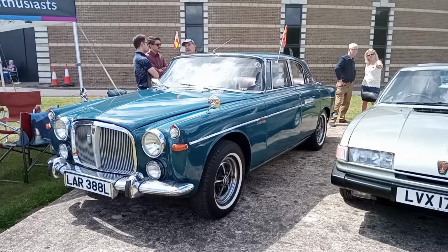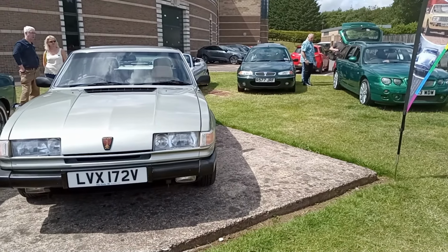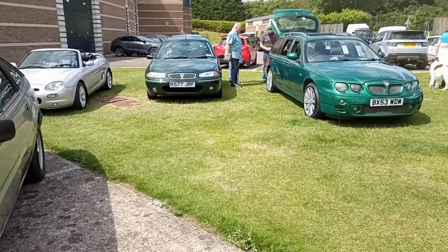So we've got more Rover goodage. SD1. There must be an early one. But this is what I am interested in looking at. Right over here.